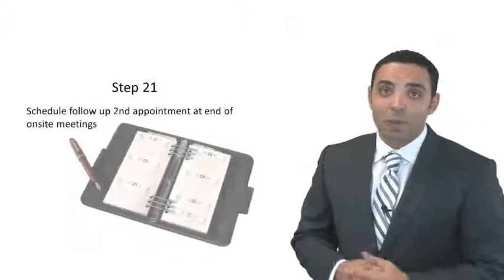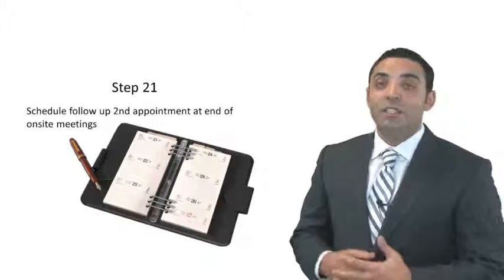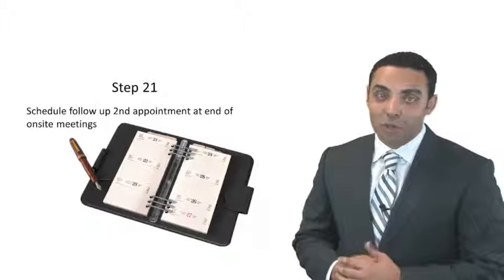The next step in the process is to schedule the second appointment with the decision maker to deliver the sales professional's findings and present the solution proposal if appropriate.